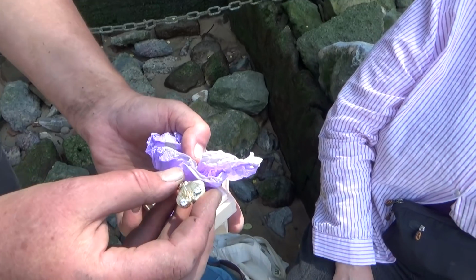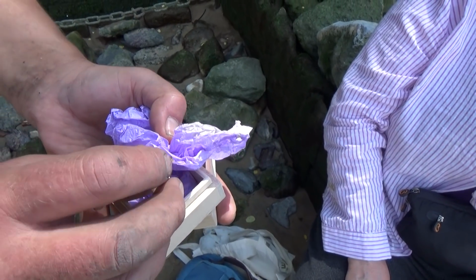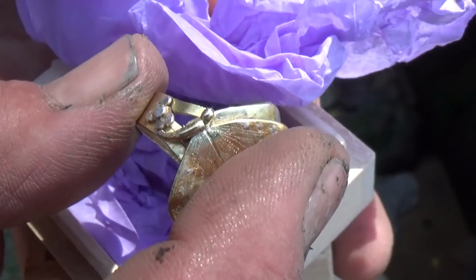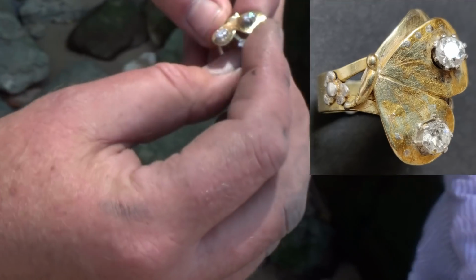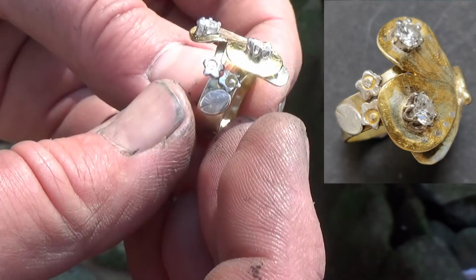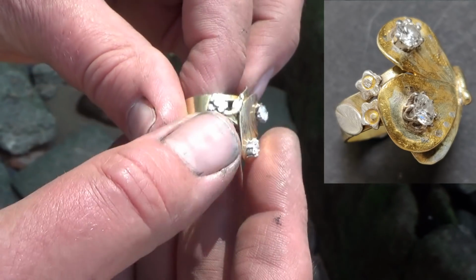Look at it. Wendy's actually made this from two old rings. Gold ring with two diamonds, isn't it gorgeous? And if I just give you that, Wendy. Yeah. So there are the butterfly wings with the diamonds, and there's a tiny little leaf and some flowers. Oh my gosh, it's beautiful.